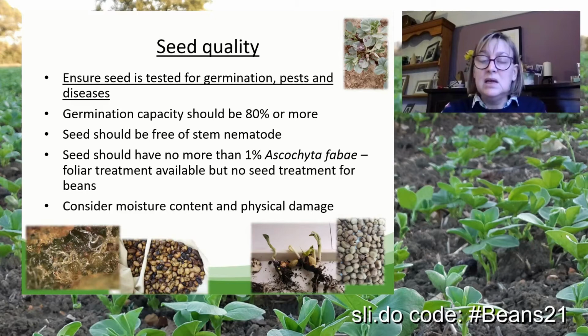Test for stem nematode. Stem nematode is a seed and soil-borne pest. What you can see on the bottom left there are microscopic nematodes, free living, and in the seed they are in a desiccated form that survives for quite a long period. Once they're in the soil, they can survive for up to 10 years. There are two species.